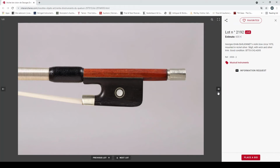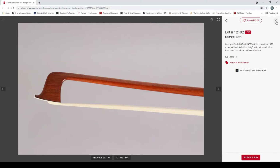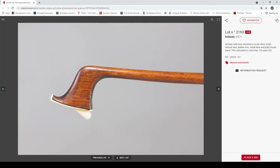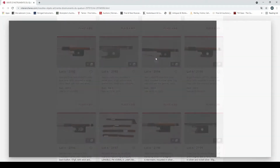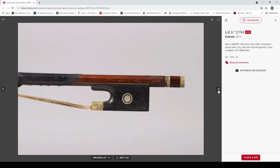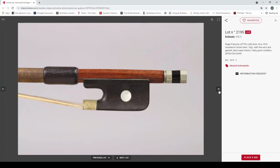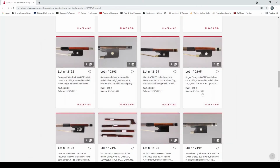Georges Emile Bargenet violin bow. We're thinking about the pictures there. German cello bow mounted in nickel silver. Marc Lebert violin bow. Roger Francois Lot cello bow. German violin bow, circa 1950.